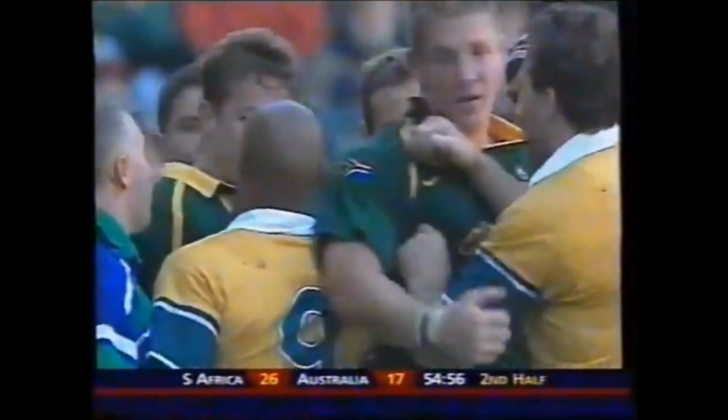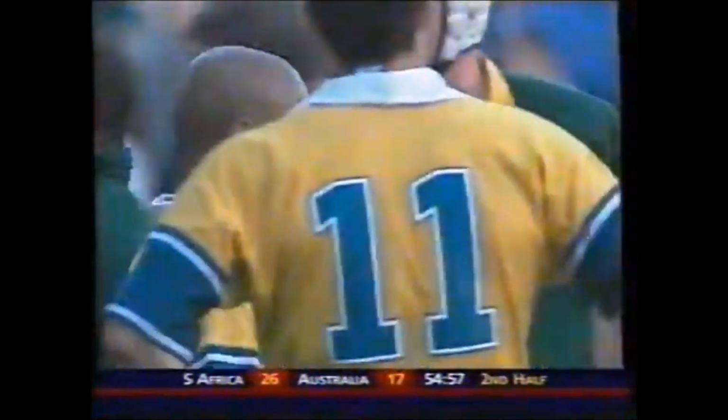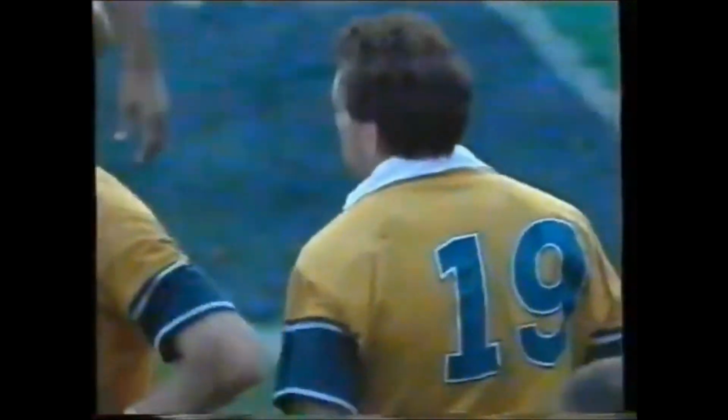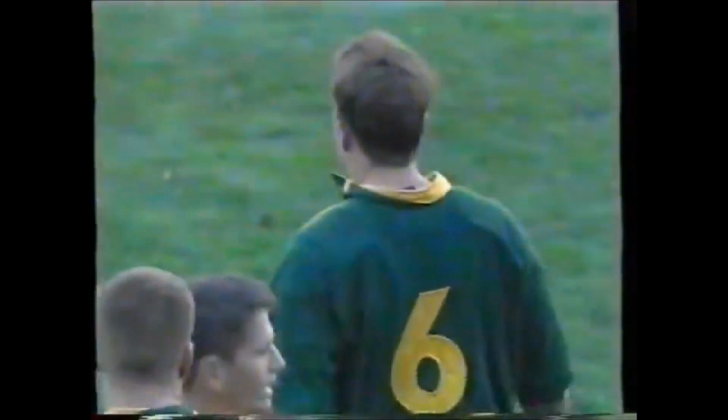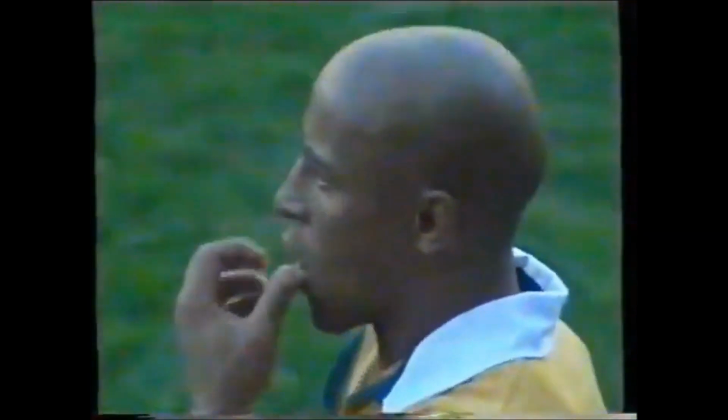Well, no sooner is Owen Finnegan on the field, and there's a bit of a problem. Well, there's a lot of spirit and a lot of heart out there. And the two captains squaring up. One thing you can be sure of, that Gregan won't back off.